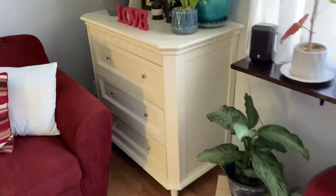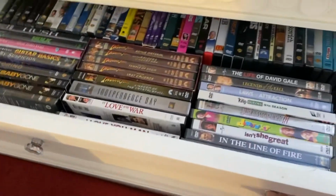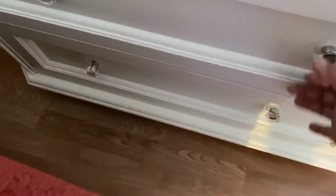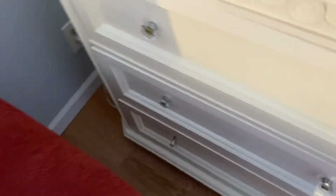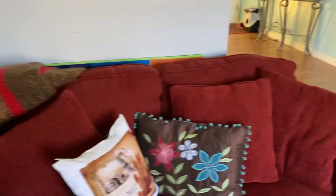This is where I keep all the movies. And guys, it's so full. I didn't even know I had this many, and I sold most of them. But these days, Hollywood doesn't come out with too many good movies anymore. I'm hiding my stuff there.